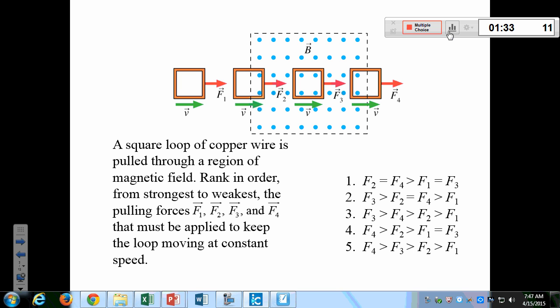Okay, not too great here. Now, where is there no force required at all to move this loop? F1, right, because there's no forces acting on it. Where else is there no force acting on it? F3. Why is there no force required at F3 in order to keep it moving constantly through this magnetic field? It's in a uniform field and it's not changing, right?